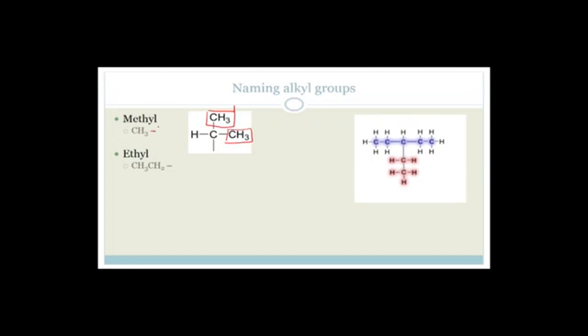An ethyl group is made up of two carbons. Eth is two carbons, and yl means that it's joining on. So in other words, it's got a free arm, it's lost a hydrogen. If you look over here, they've chosen this blue block as their main chain. They've counted 1, 2, 3, 4, 5. Their main chain has 5 carbons going straight across, and therefore this is the ethyl group.